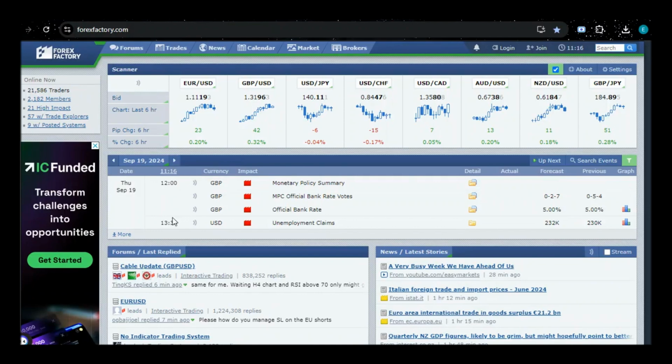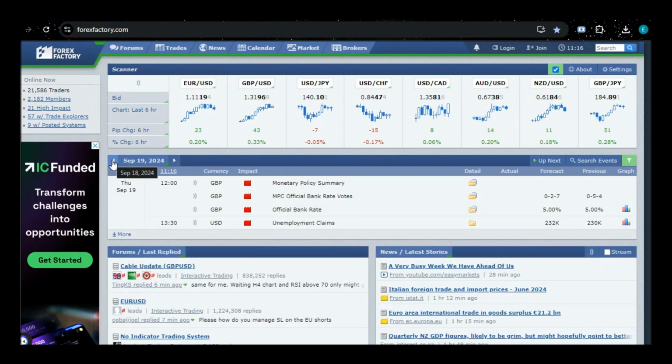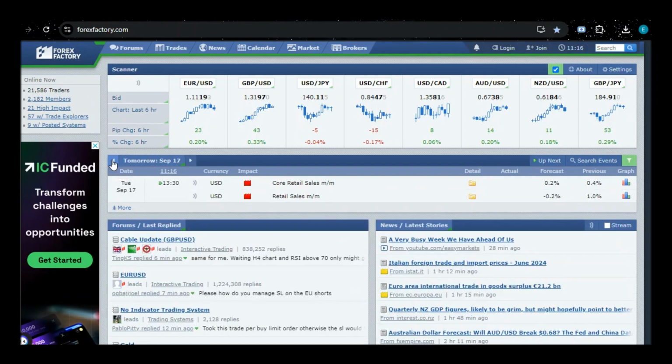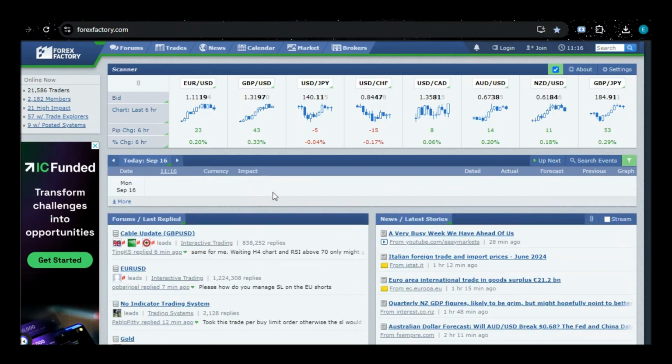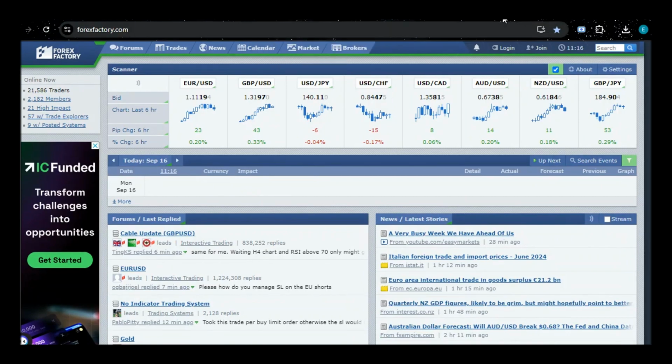On Thursday, we also have GBP news and USD news. Then what about Friday? On Friday we have just GBP, that is retail sales. I equip myself with the knowledge of when we'll be expecting news. I'll just know that today we trade freely, but for tomorrow we'll be taking note of the time when the news will be released.